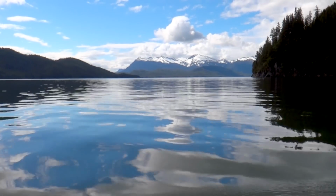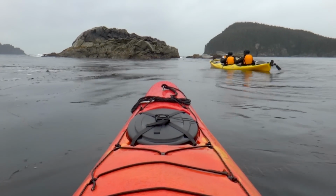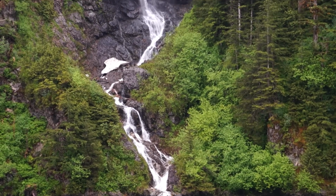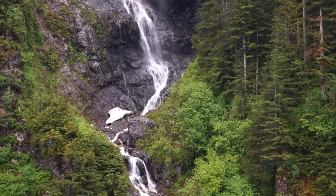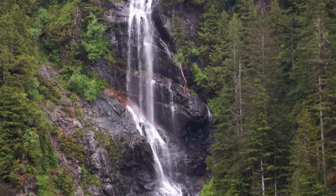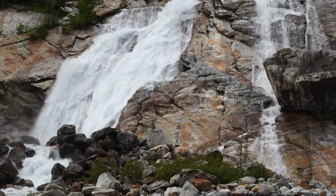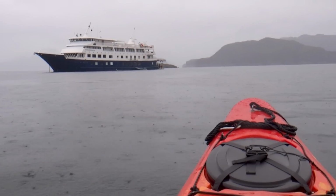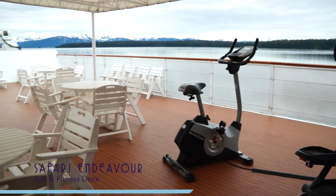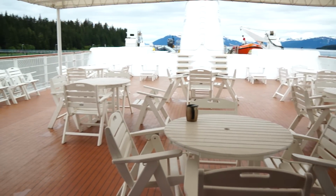Kayaking can be done solo or with a guide. The sublime experience provides an intimate taste of nature. On no other cruise will you get this close to such majestic waterfalls. And even when things get a bit rainy, they're still always fun. Besides, dry conditions and the luxuries of your vessel are never far away.